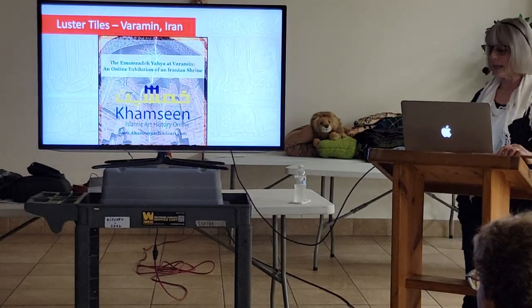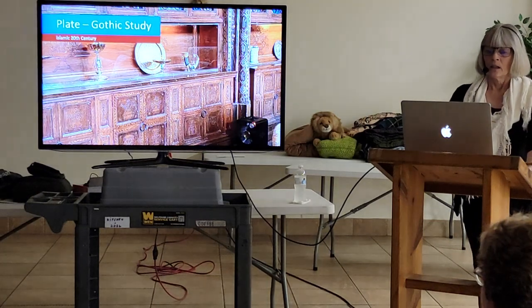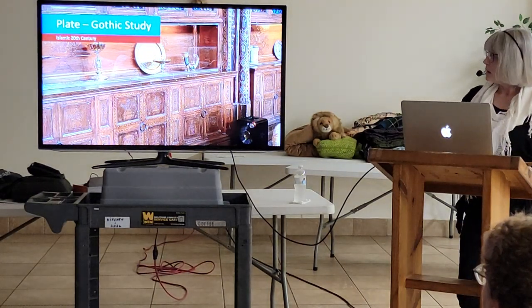So let's move on from tiles. Has anybody noticed this plate in the Gothic study?